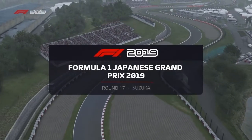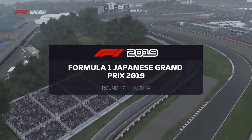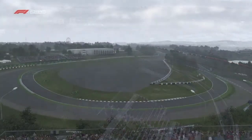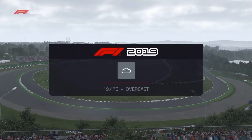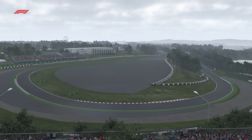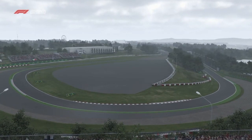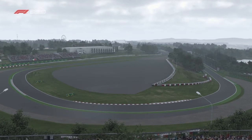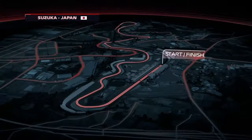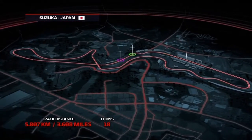And a very warm welcome to the Japanese Grand Prix, an event that has decided a driver's championship 11 times over the years and has hosted some very memorable races as well. Who can forget Kimi Raikkonen's win from 17th on the grid in 2005, or Kamui Kobayashi's incredible drive to a podium in 2012. A lap of this historic racetrack covers 3.6 miles, and it's the only time during the season that we race on a figure of eight racetrack.